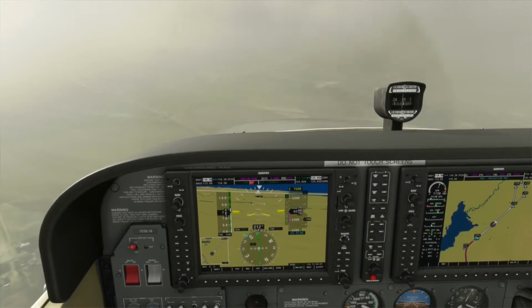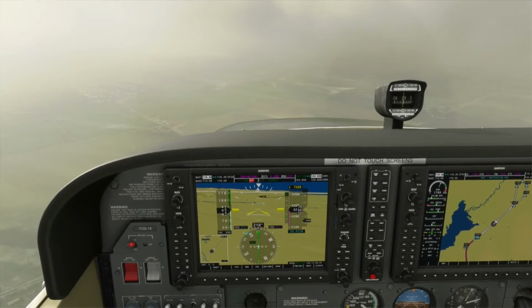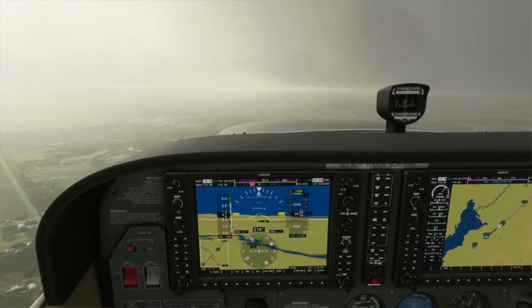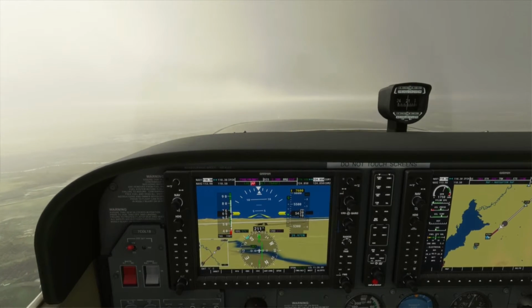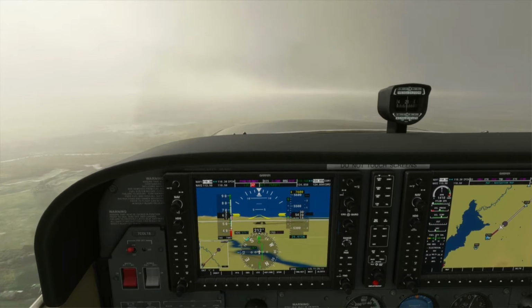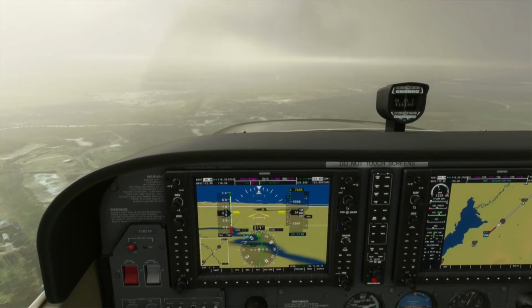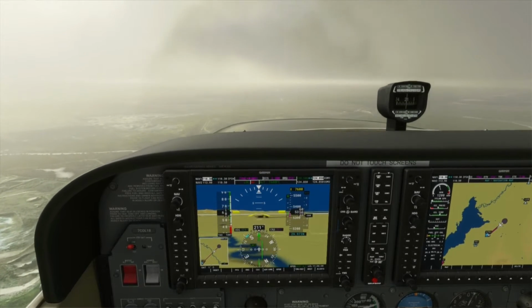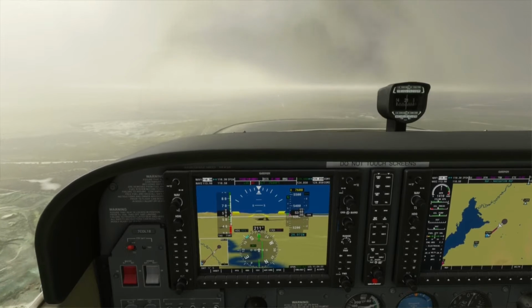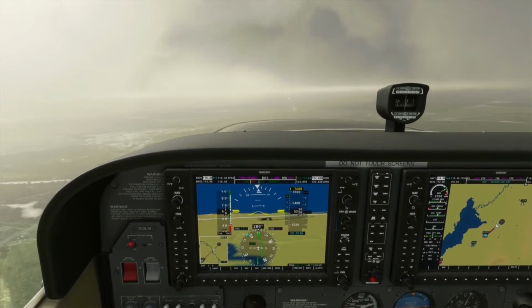Yeah, I need a lot of practice landing with the wind. I mean, doing this ILS approach by itself was new for me, at least with Microsoft Flight Simulator 2020. I've done them in previous flight simulator versions, but all the airplanes have different instruments and stuff that you've got to get used to, and I'm not really used to any of them yet.